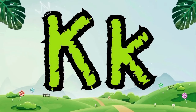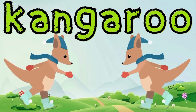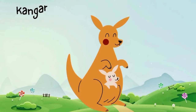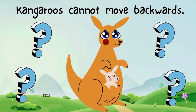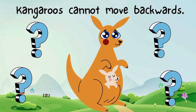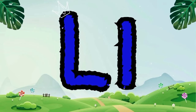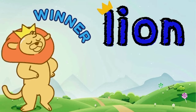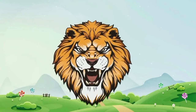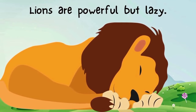K. K is for kangaroo. Kangaroos cannot move backwards. L. L is for lion. Lions are powerful but lazy.